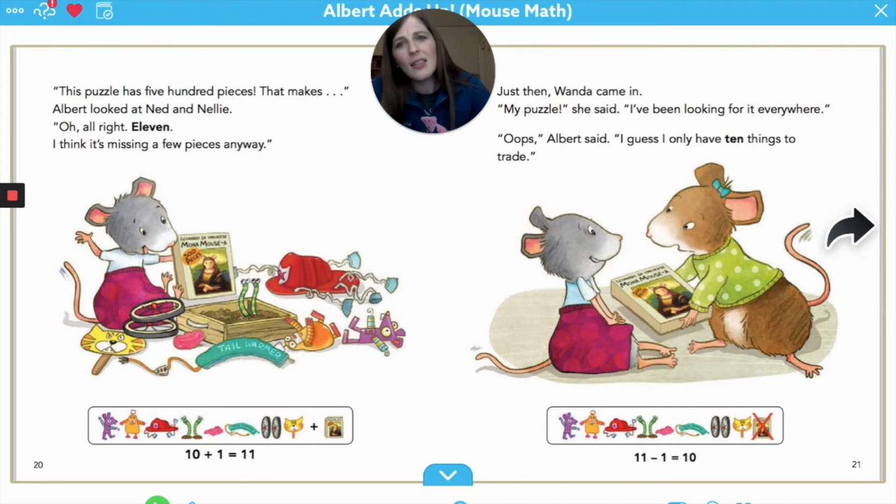So first, let's look back at this page on the left. He added the 10 things he had on the previous page. He added all those up plus 1 puzzle. 10 plus 1 is what? 11. I thought you couldn't talk English. 11. 10 plus 1 is 11.